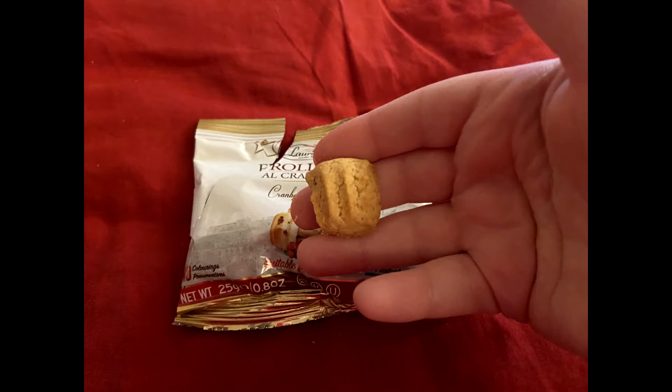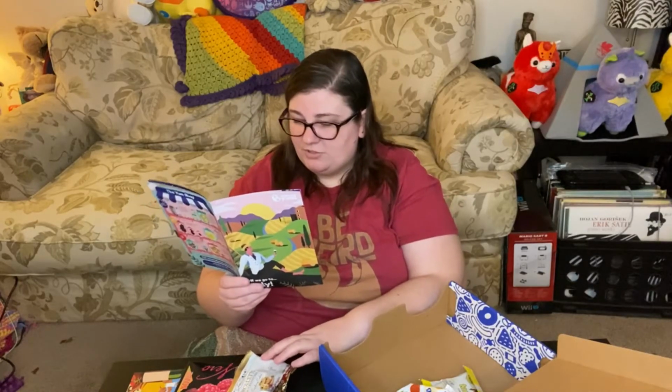Before you dig into these crunchy cookies, we recommend you pour yourself a drink. Whatever you choose to dunk them in, these are best enjoyed the Italian way. Okay, interesting.